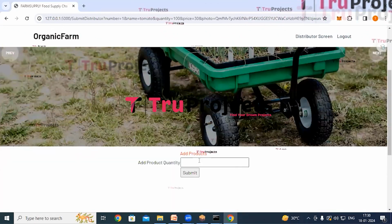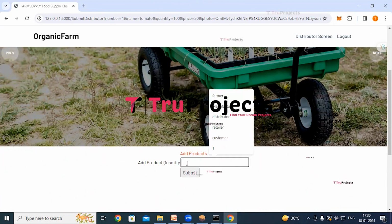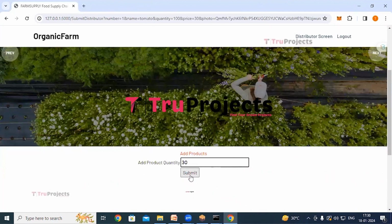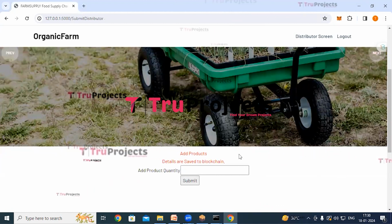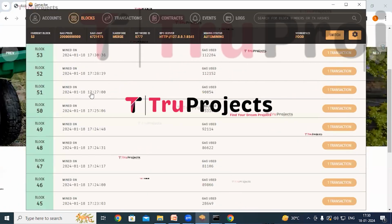So here we have to enter the quantity we want to purchase. I'm giving it as 30. Now click on submit button. So we can see details are saved to blockchain. So in Ganache, we can see the blocks are being created.